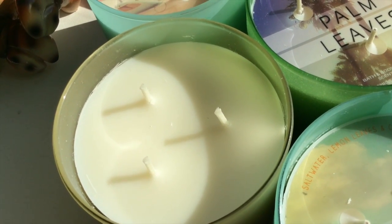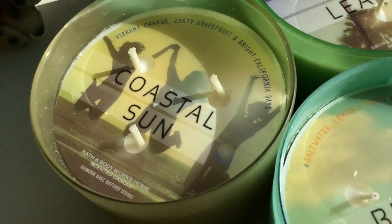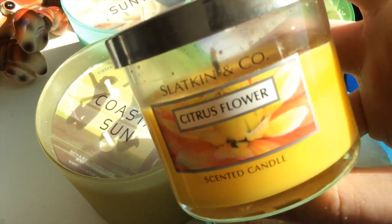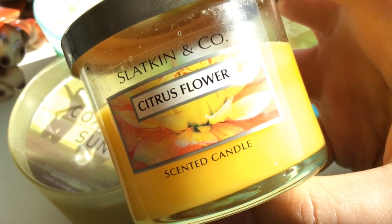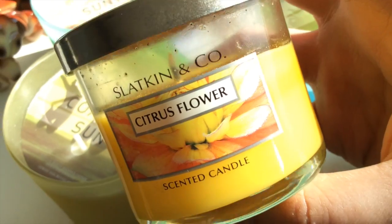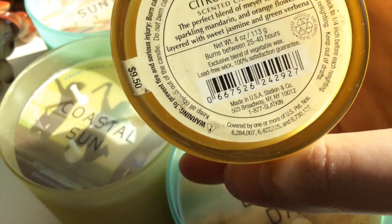No. Now, I do believe it's a duplicate, but it's a duplicate repackage from an old scent. And that is, I've got it over here, from the archives of my collection here, Citrus Flower. Now, this had to be, I want to say 2010, maybe summer 2011, right before they changed the labels for the fall collection that year. And the notes on this one were the perfect blend of Meyer lemon, sparkling mandarin, and orange flower layered with sweet jasmine and green verbena.